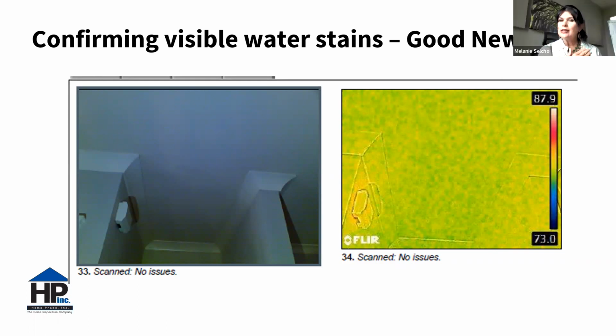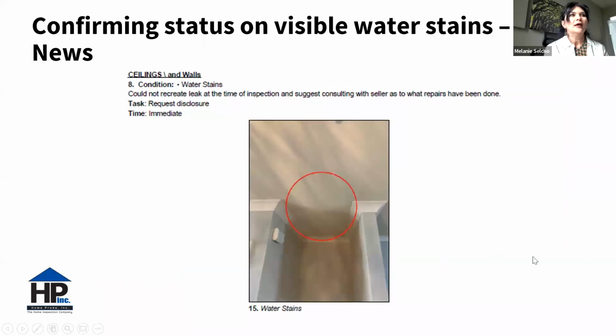Okay. So, and how do we see those? So tell me about when you're doing an inspection and you know there's going to be a thermal imaging as part of that inspection, and you see a water spot like this, oops, a water stain like this, what do you do?